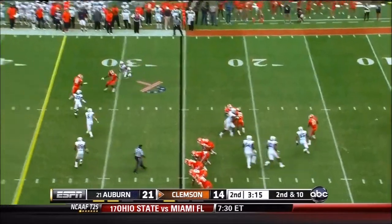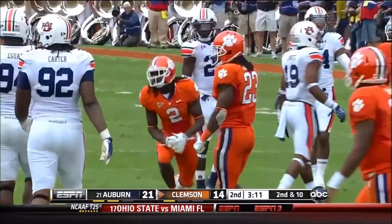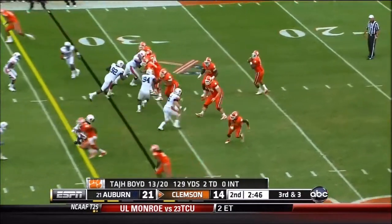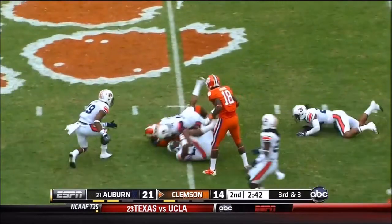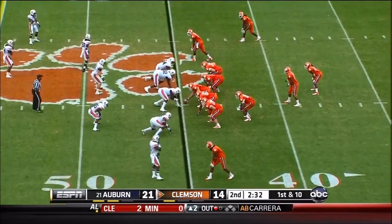Boyd being chased by Lemonier. And a low pass is caught. Gain of about 7. They still got 7 yards out of it. Still not sure how that worked out. Boyd on 3rd and short. Wide open is Watkins in the teeth of the defense. And he's to the 4. Boy, Tajh Boyd looks like a different player here the last couple of the drive.